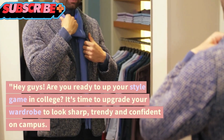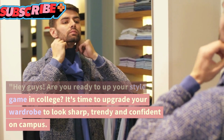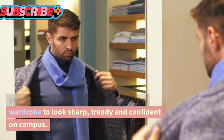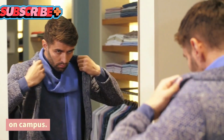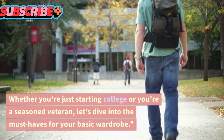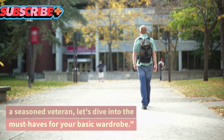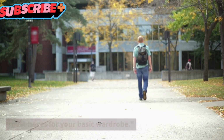Hey guys, are you ready to up your style game in college? It's time to upgrade your wardrobe to look sharp, trendy and confident on campus. Whether you're just starting college or you're a seasoned veteran, let's dive into the must-haves for your basic wardrobe.